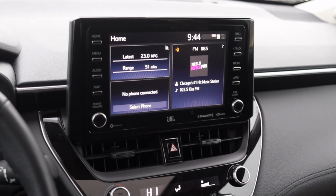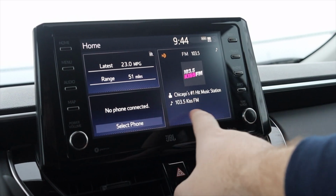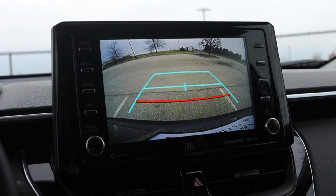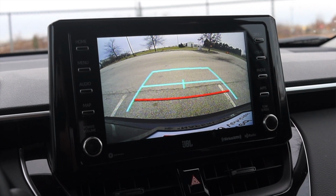And then of course I do have Apple CarPlay and Android Auto, and I can download apps if I want, but really, really uneventful here in the center. Here's what the backup camera looks like. Of course, every vehicle after 2018 is legally required to have a backup camera, and those lines do not adjust when you turn the steering wheel.